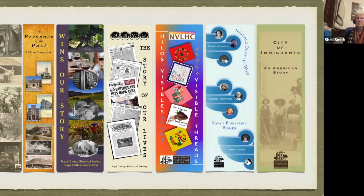And then the next one is, we had never told the story of the valley through women's eyes. And so Shouting Down the Wind is about the pioneering women of Napa Valley. We still have pioneering women today, but we have had pioneering women since really early in the valley, and that I think was extremely important. And then the last one, the one we have right now, is City of Immigrants, which we are telling the story of the valley from 1820 to 1920 in terms of just immigrants. And it seems to me extremely important as a topic, I think, for what people get to see.